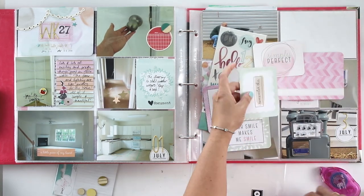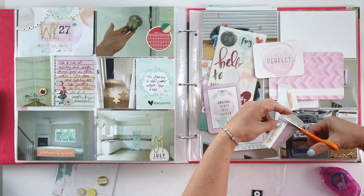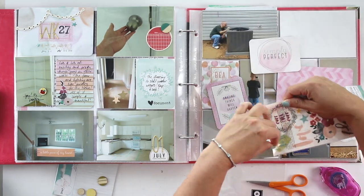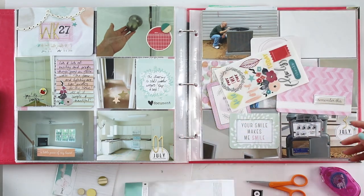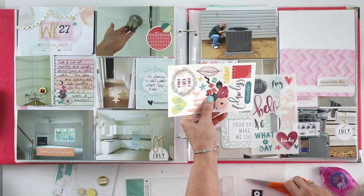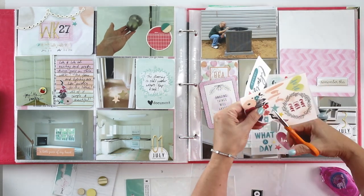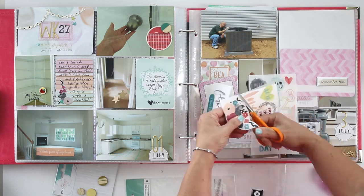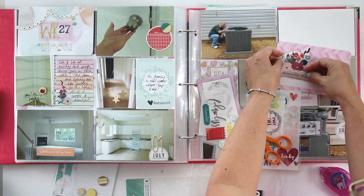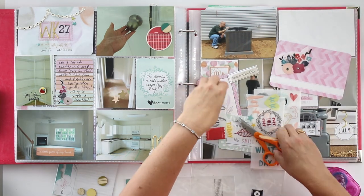One thing I did enjoy doing is, if you notice right here, I'm cutting up some of those filler cards from the Project Life Charming Core Kit. It's one of my favorite things to do. I love taking the little quotes and sentiments and statement pieces and layering those on top of the other cards. I'm also going to use this rub-on here.